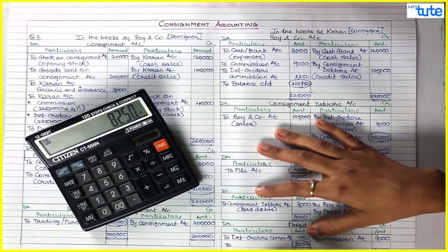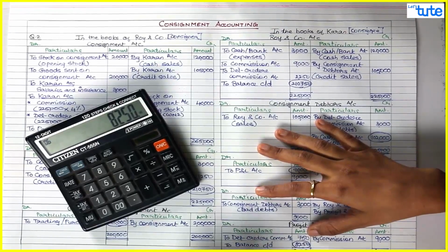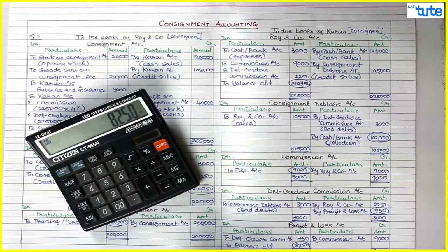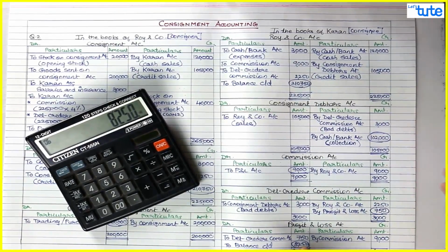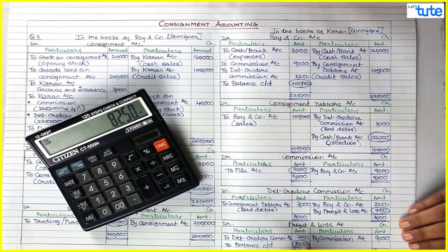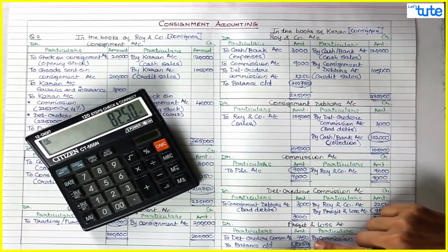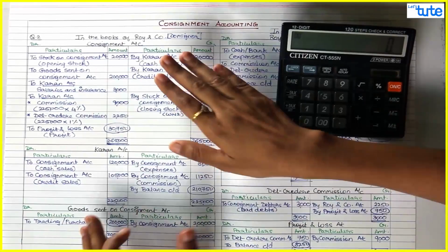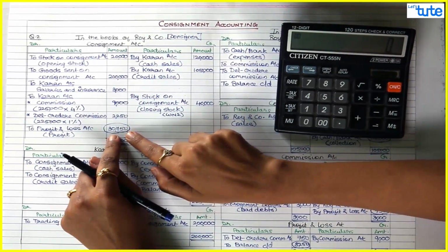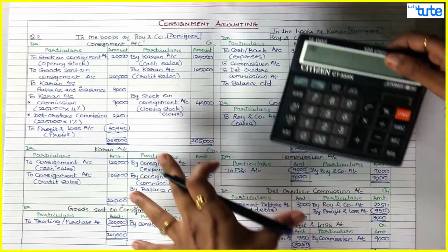This is 9,000 to balance carried down. But overall in this arrangement, the consignee has earned an income of 8,250. Though he has earned 9,000 commission, he has suffered a loss of 750 on account of bad debts. So there is a net gain of 8,250 for the consignee. In the books of the consignor, he has net gained 30,750 from this consignment arrangement. So guys, you understood this entire posting.